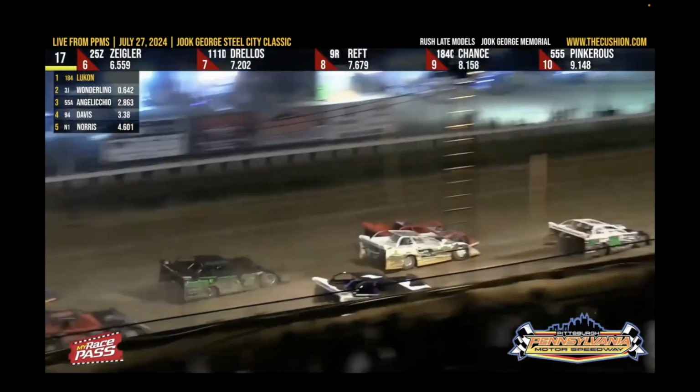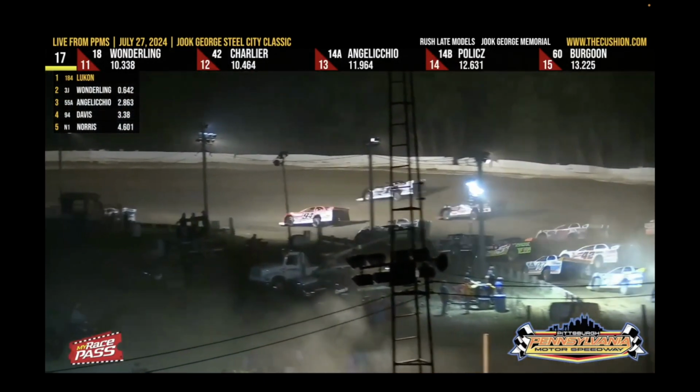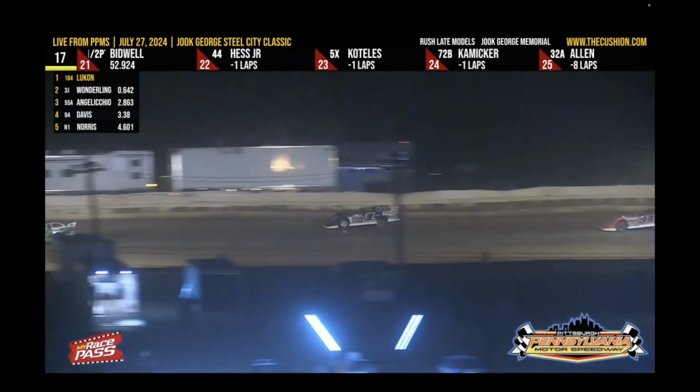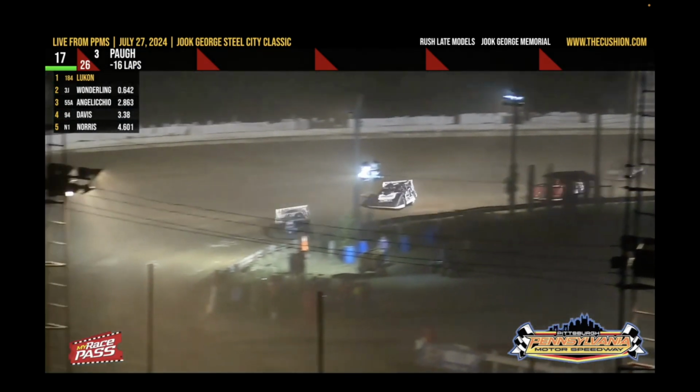He cuts across the front of Wunderling. Davis is down to the inside of Wunderling. It shocks Wunderling a little bit. It goes to the outside is Michael Norris. Norris is up into the number 2 spot. Davis is still 3rd. Wunderling falls back to the number 4 spot, and I believe it's Ziegler. No, it's Drellis up to 5th.